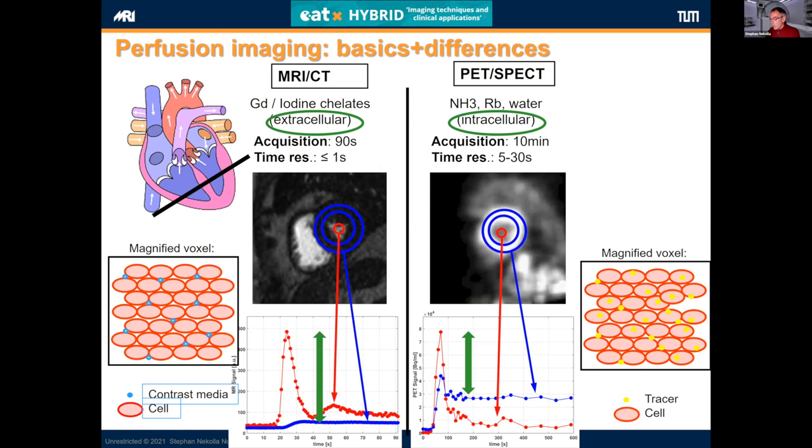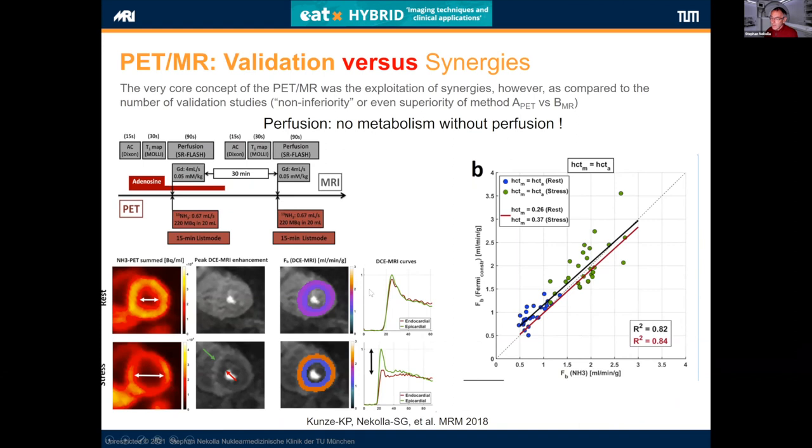However, and this is what Karl Kunze did a while ago, if you compare these images here, the MR, this is part of a dynamic series, and here the PET, you have the impression that under stress conditions the heart grows, which is actually not true. What happens is only the epicardium is perfused by PET tracers, whereas here is a signal void. So this gives a lot of extra information about the disease.